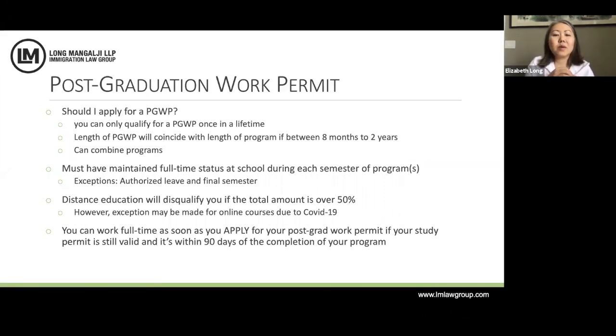Now, you can go on the IRCC website and they say you can apply for your postgrad work permit within 180 days. So why is it that I have said 90 days here? It's because in order to work, you have to have applied when you have student status, okay? And remember what I said in the slide before? You lose your status within 90 days of the completion of your program. So if you waited until 170 days to apply, your application would be denied because you didn't have status when you applied for the postgrad work permit, unless you applied for restoration of status, and you wouldn't be able to work while you're waiting for your work permit. So just keep in mind this rule, okay? Apply for your postgrad work permit when your study permit is still valid and within 90 days. So you're looking at whichever comes first, okay?